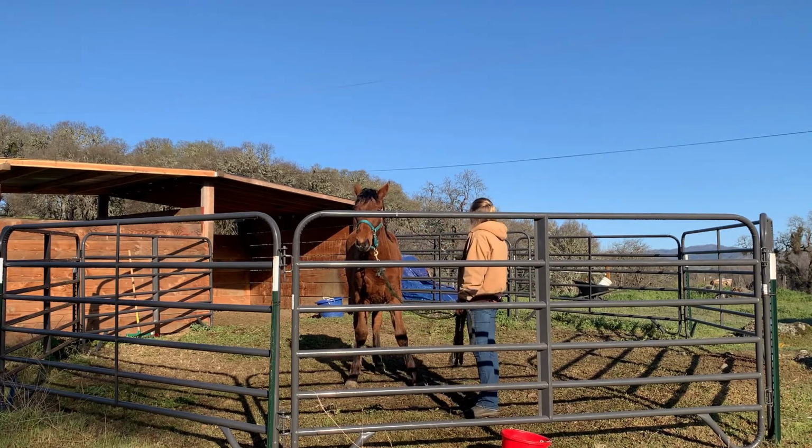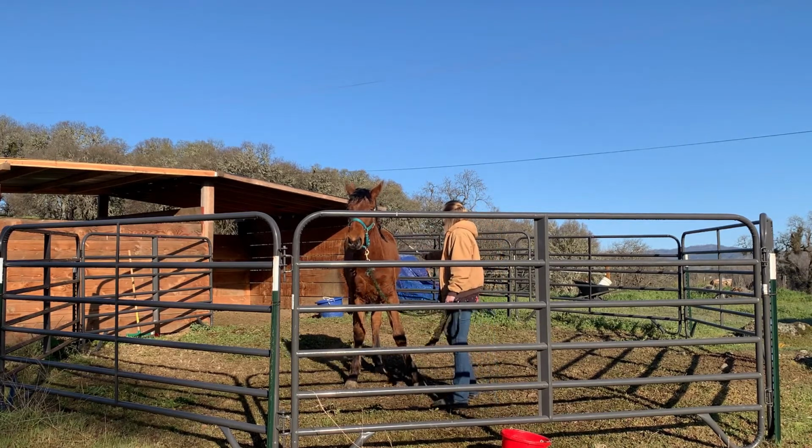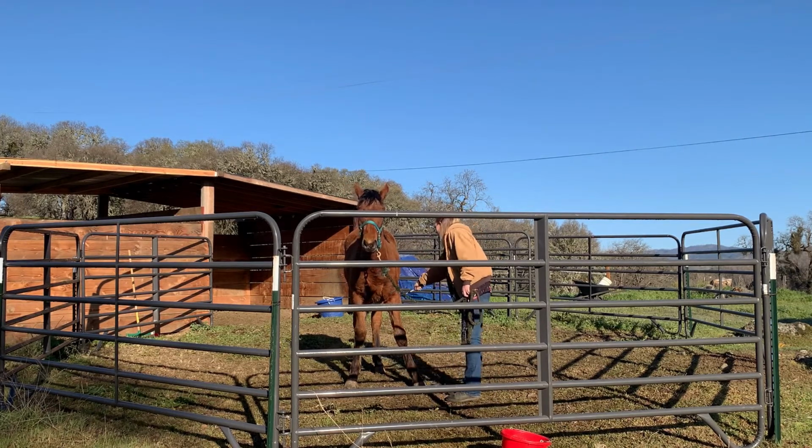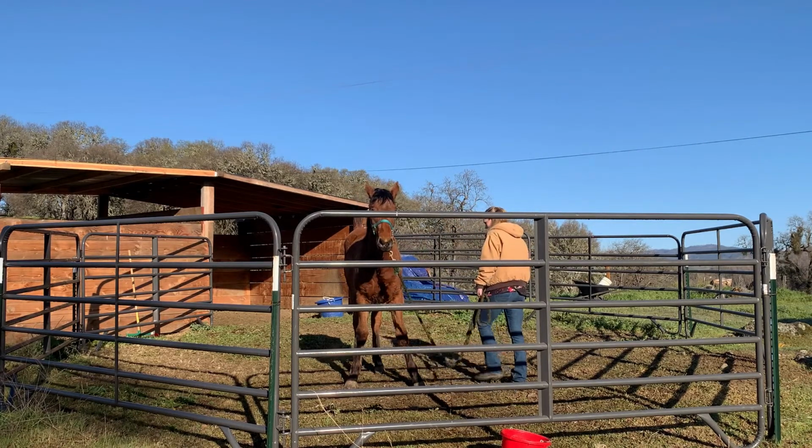Here I'm just testing her boundaries. I'm just trying to see what's going to be scary for her as far as contact. At this point, I'd pretty much touched her all over, so I wasn't too concerned, but I just wanted to make sure she was cool with the whip.